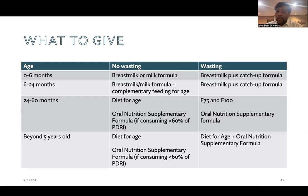So what we make use of is oral nutritional supplementary formula. For those beyond 5 years old, we could probably give both diet for age and oral nutritional supplementary formula, if there's no wasting. But if there's wasting, especially if your patient can only tolerate enteral feeding, or NGT feeding or G-tube feeding, then we could only give oral nutritional supplementary formula.